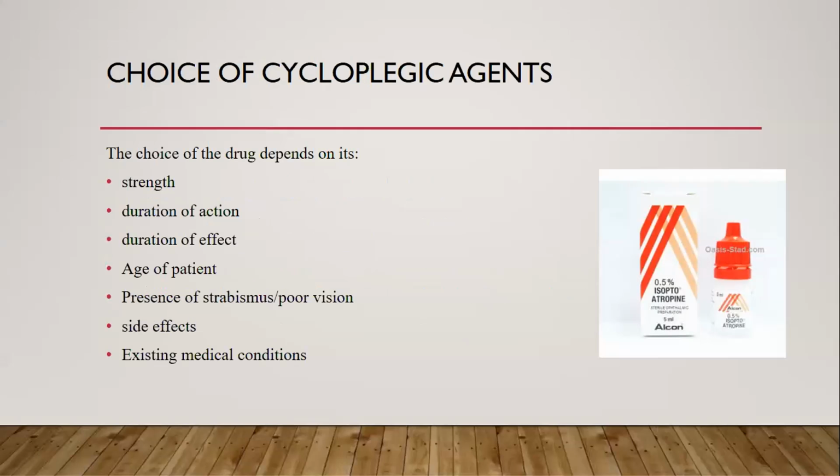So how do we make a choice of cycloplegic agent? The choice of this drug will depend on the strength, whether you need a 0.5 or 1% or 2%, depending on how the drug is formulated. Then the duration of action, because if you give atropine, you know, patients have to go home and come back. Duration of the effect, the age of the patient, because you're not going to give atropine 1% to a 1-year-old twice a day or 3 times a day for 2 days. They will come back with the toxicity.